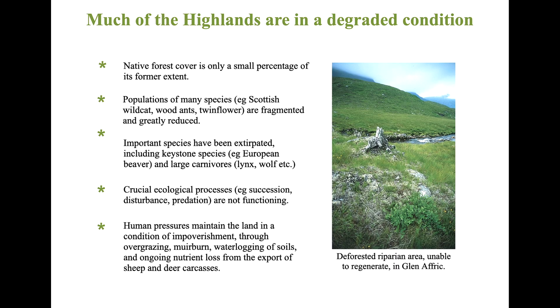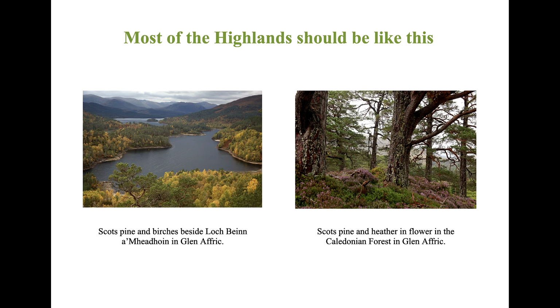Gone with the trees are most of the wildlife that lived in the forest. There's no habitat for them anymore, and many of the crucial ecological processes essential to a healthy ecosystem are not functioning. Things like succession, predator-prey dynamics, and so forth. And human pressures are keeping the land in this minimal state of biological abundance and productivity. This is what most of the Highlands should be like.